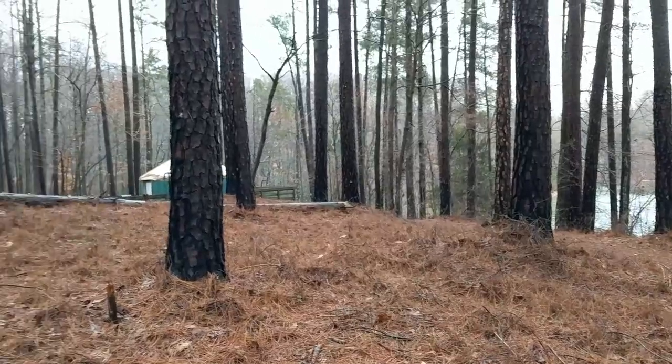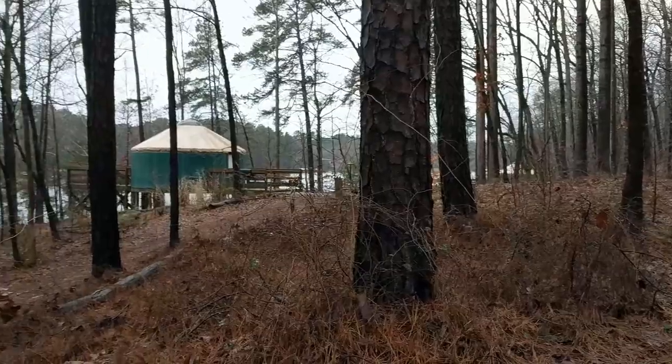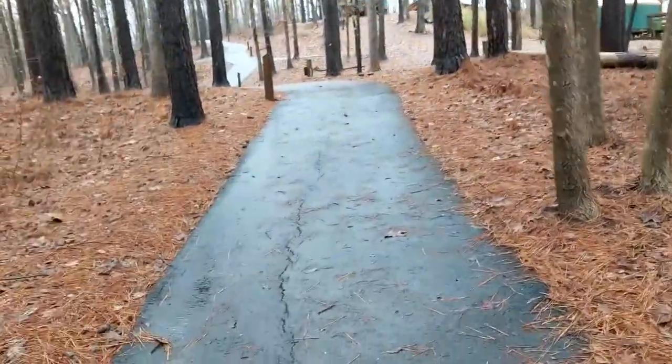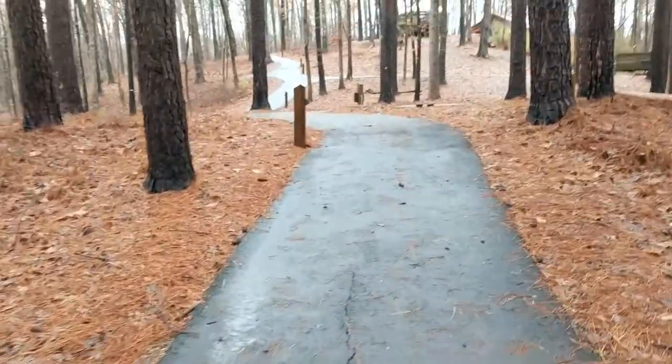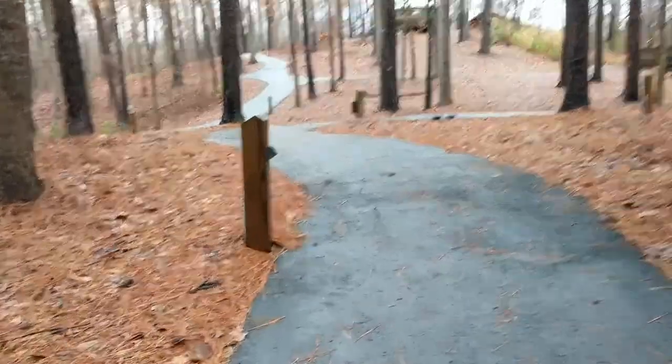You can kind of get a feel for the proximity to the other yurts that are around us, so I feel like they really are evenly spaced. As far as I can tell, we are traveling the furthest distance to get to the restrooms, but it's a lot easier in the daytime, and it's super nice when it's not raining out.